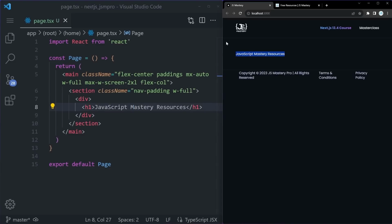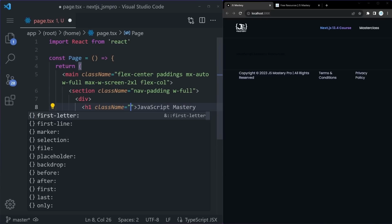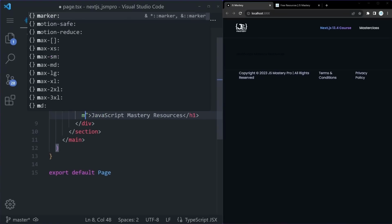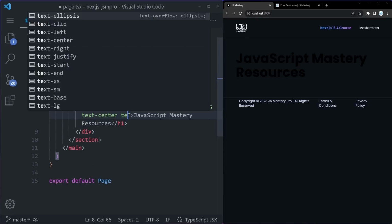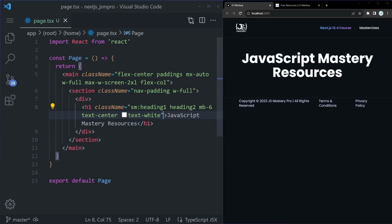Now, we cannot yet see this H1 because it is dark on dark, but let's style it a bit by giving it a class name of, on small devices, it's going to be heading1, usually heading2. It's going to have a margin bottom of 6. It's going to have a text-center and text-white. And now we should be able to see it.